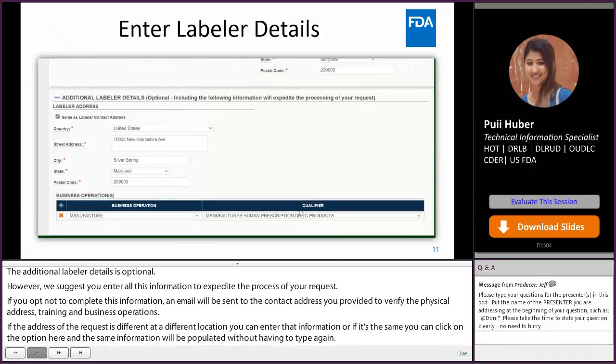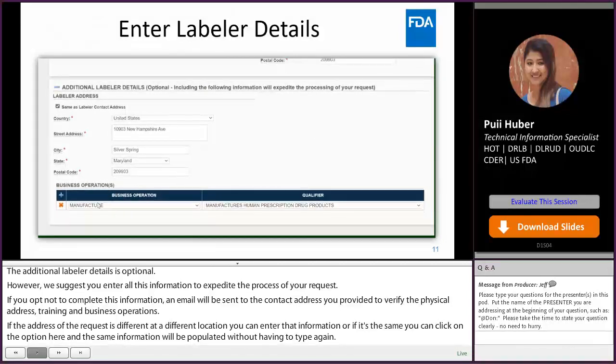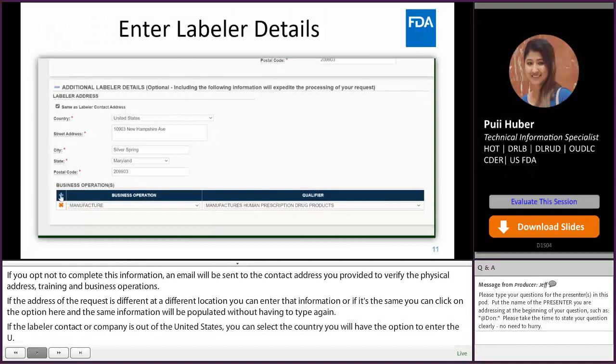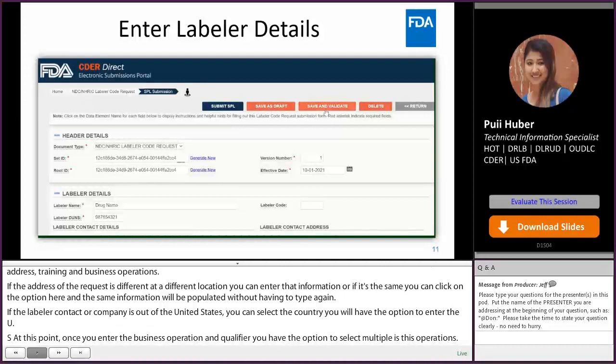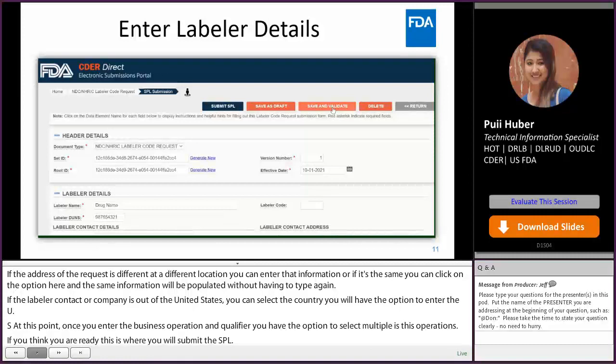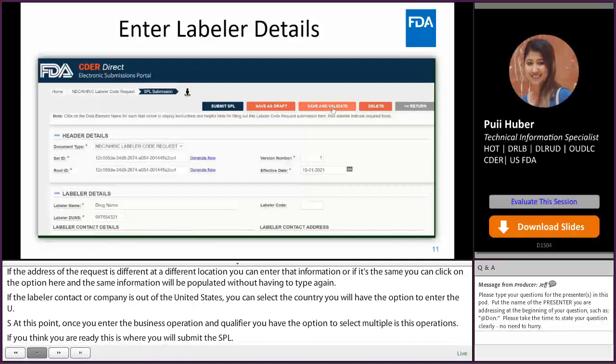And at this point, once you enter the business operation and the qualifier, you also have the option to select multiple business operations. And if you think you are ready, this is where you will go ahead and submit the SPL. You can save it as a draft or save and validate first to check and make sure that the submission is ready. If you are ready to submit, you will just click on Submit SPL.